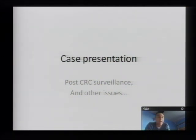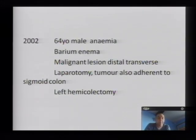Okay, yep. With a lot of these teaching things, just to highlight a particular case and learning points from it is often a useful way of looking at things. So this is a chap who, if we go on to the next slide, Paul, is a 64-year-old male who presented back in 2002 with anemia. At the time, he had a barium enema, so that just shows how things do change over the years. We haven't done barium enemas for a few years now, but this was standard practice back in 2002 at our institute. It showed a malignant lesion in the distal transverse colon.